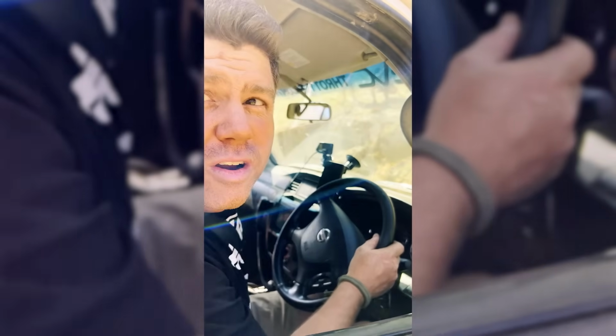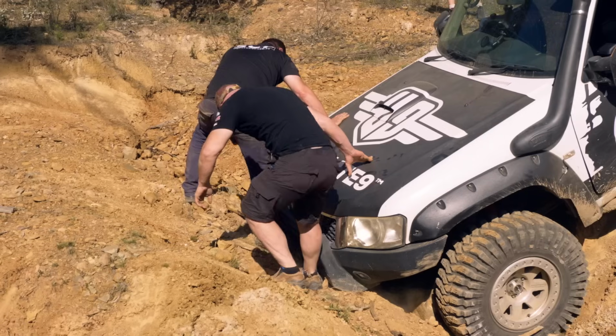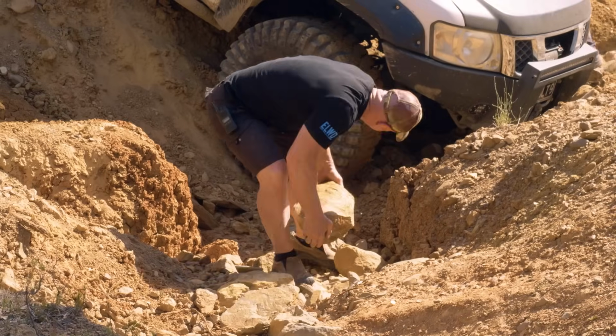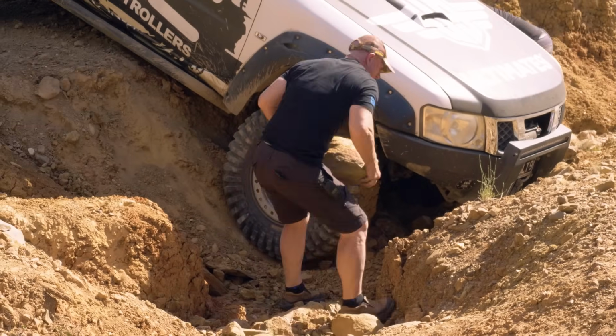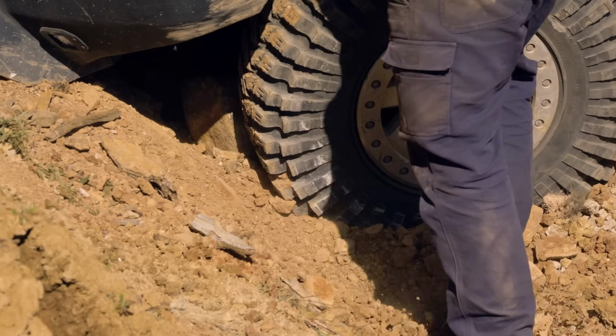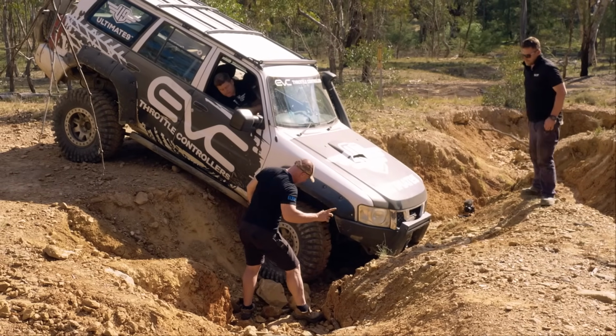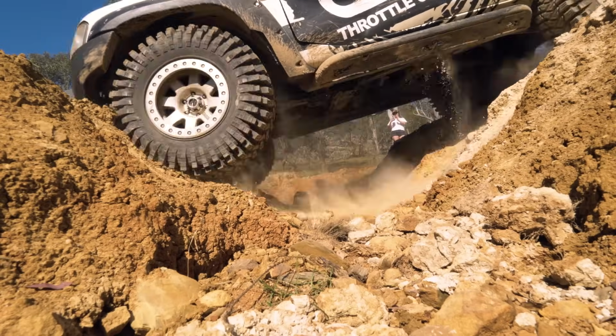They're not helping me right now. Simon and Tom to the rescue. I did a bit of a creative track build. Because of how deep the ruts were, they couldn't actually get any rocks under the tyres. Simon shoved a heap of rocks so that when he went back straight, he was actually kind of sitting on top of these rocks now. With a little bit of persistence, we got him out of there.